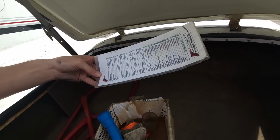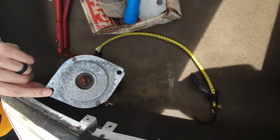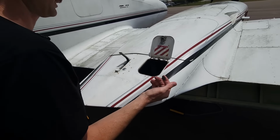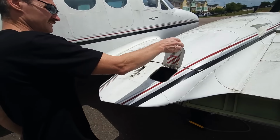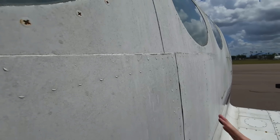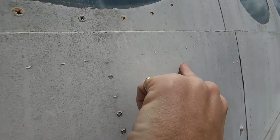Oh, I got some checklist. Hey, there's one of the starter. What the? Baby. Why would you have alcohol? Oh, this is where the bottle was for the anti-ice then? Huh. Okay. That's weird. This is all no bueno. I mean, every single rivet.